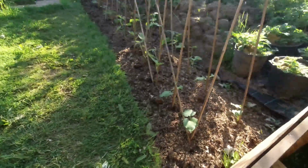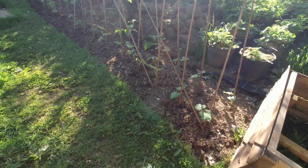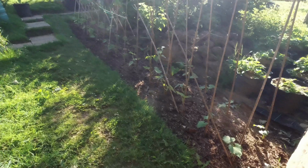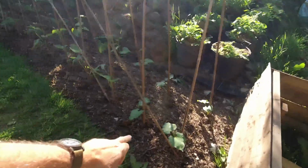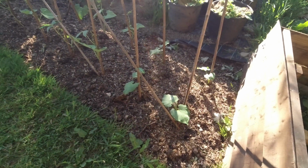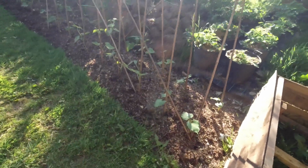The additional bean bed that I planted up seems to have taken quite well. So we've got Blauhilde climbers, Blauhilde dwarf, cannellini, and down here a few gigantes. And they were just 2 leaves when I put them in, I don't know, about a week ago. And they're really cracking on nicely.